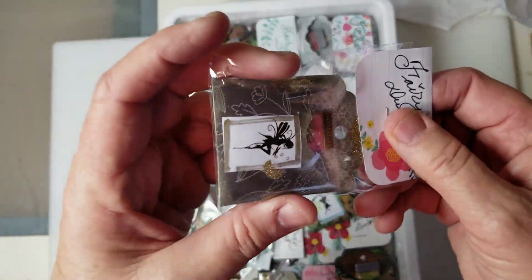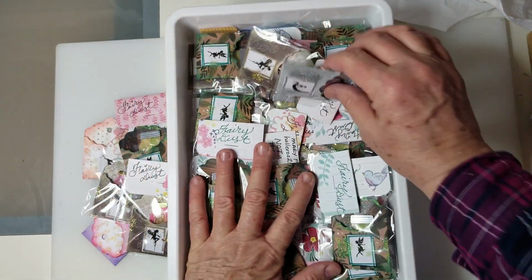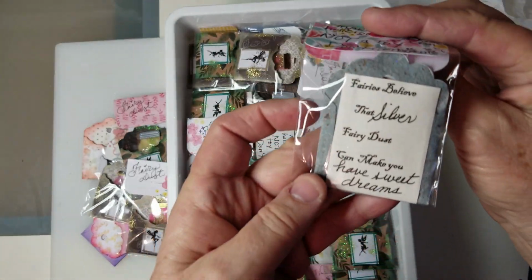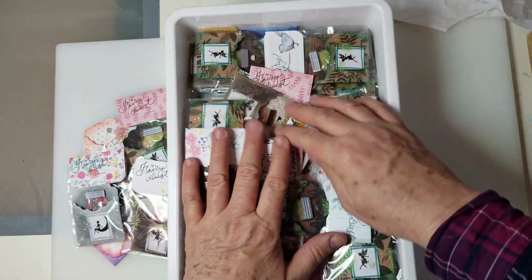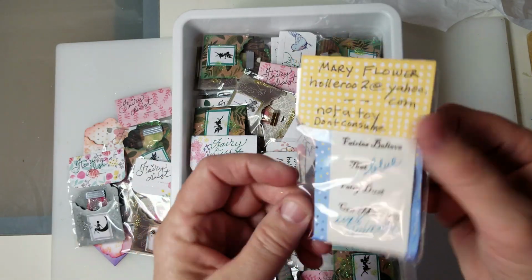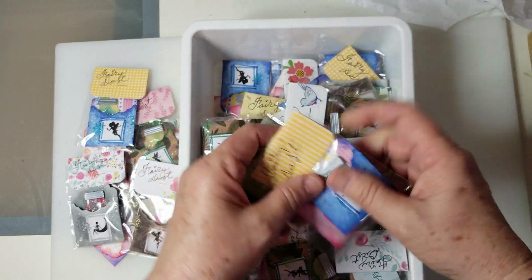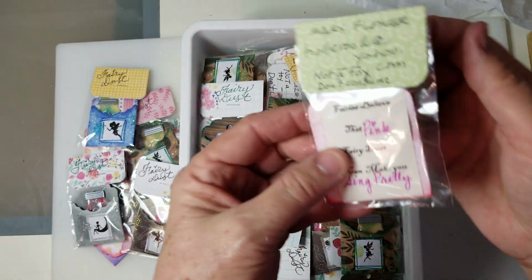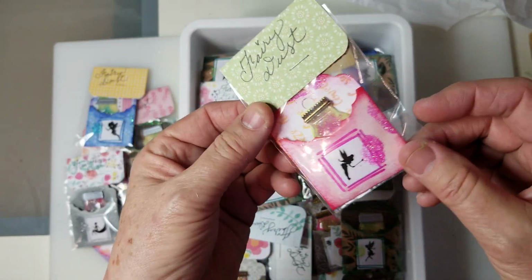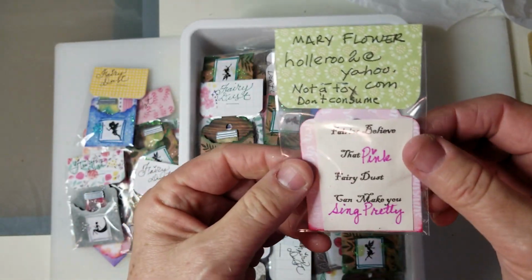And there's pink fairy dust. Oh, this one's the gold one. That's the green one. Oh, here's the silver one. The silver one, if you can see the bottle in there. And the silver one gives you sweet dreams. Then the blue fairy dust makes your eyes twinkle. And then there's a pink fairy dust, and the pink fairy dust helps you to sing pretty. The fairies believe if you put this under your pillow, then you can sing pretty. You know, some kids can't, but it's just fun make-believe.